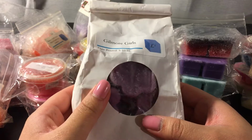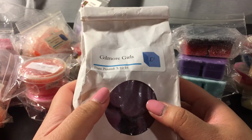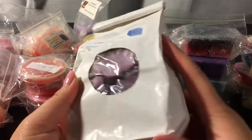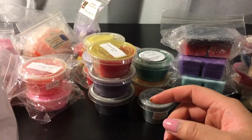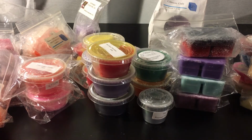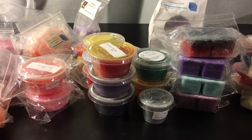I do want to melt through all of my bigger bags. I feel like I kind of neglect bigger bags and then they just kind of sit there. I also think I'm going to rebag these. So yes, that is everything that I will be melting in my bedroom. And that has been my March wax picks.